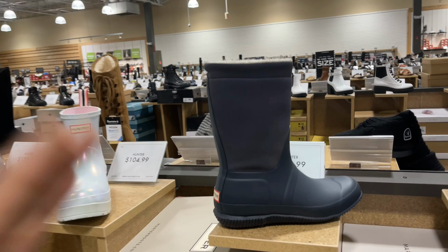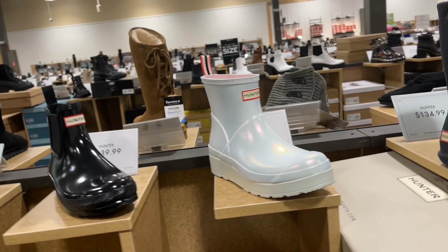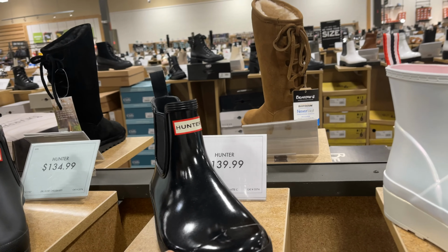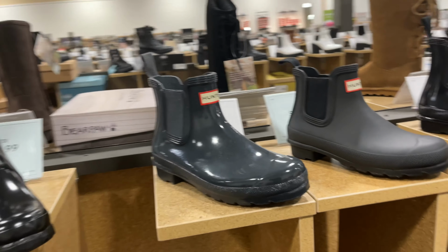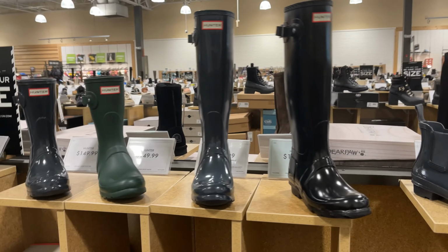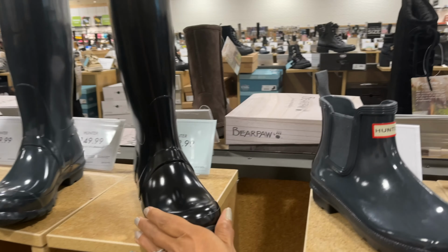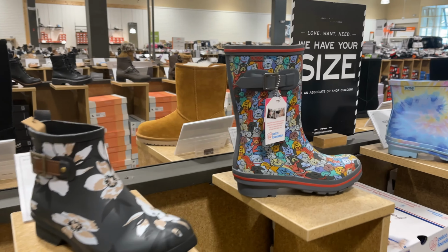If you're looking for rain boots, these are Hunter for $135. I love this iridescent one for $105. They have it in black. $140, $135, $95 Hunter. These are Hunters. $150. The tall one is $150 and this one is $160. These are beautiful rain boots.